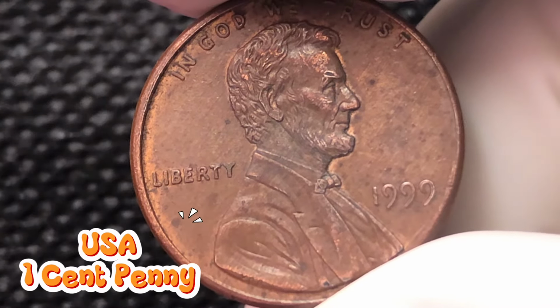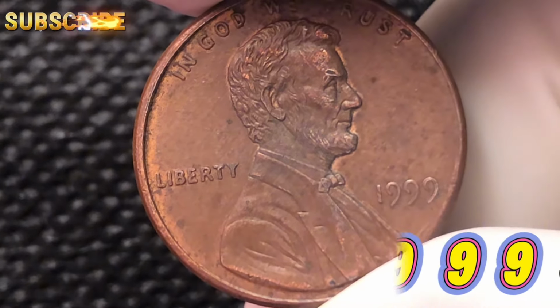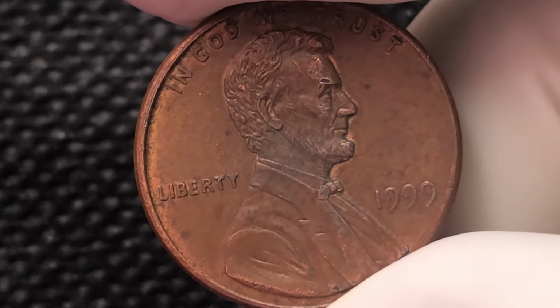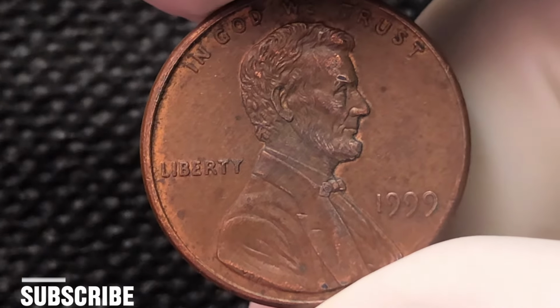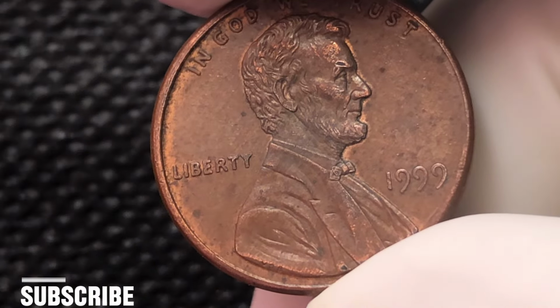Whether you're a seasoned collector or just someone who loves the thrill of the unknown, today's story might be the one that sends you scrambling through your coin jar. We're about to take a deep dive into a coin that most people wouldn't think twice about. A penny. Just a single, copper-colored 1-cent piece from 1999. But don't let its small size or ordinary appearance fool you. That tiny coin might just be your ticket to a small fortune.